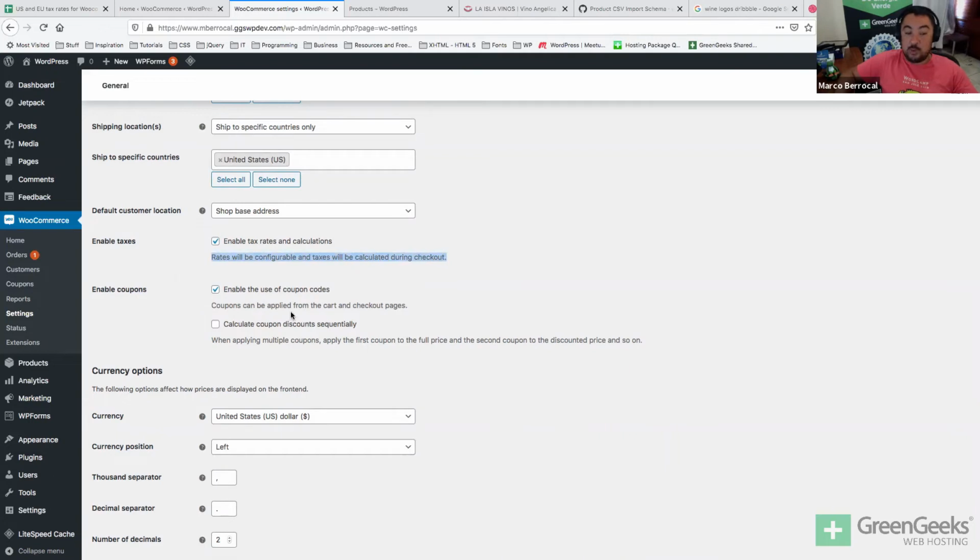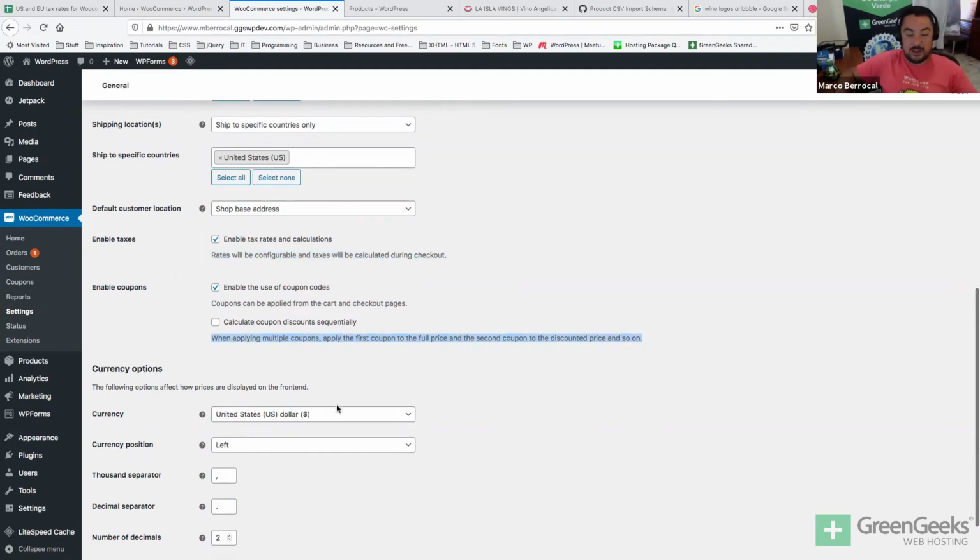Enable the use of coupon codes. Do I want to enable coupon codes? Calculate coupon discounts sequentially. Yeah. Do I want this to be done sequentially? Yes or no. My currency.